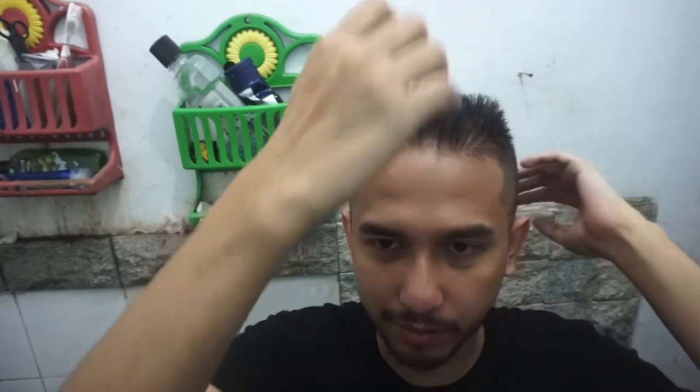Gatsby nggak panas gitu, ini ada agak pas di kepala tuh agak dingin gitu, padahal ini nggak ada mentolnya, nggak ada mentol sama sekali loh guys, tapi enak gitu, water alcohol free, oke, jadi kayak dipakai tuh dingin gitu.